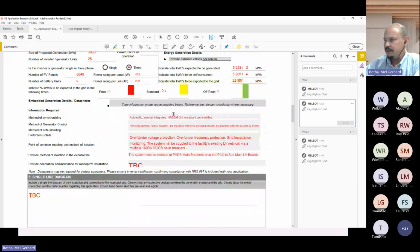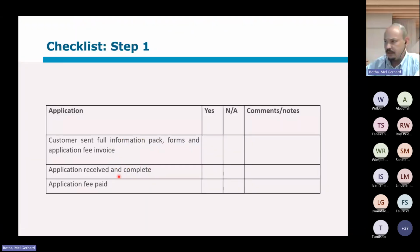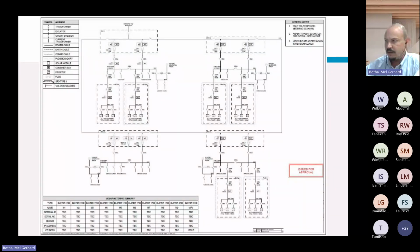For the rest, I don't think I missed anything. The single line diagram I did show yesterday. I can quickly go to it. So there's a more detailed single line diagram. This is actually part of the grid impact study report. But the bottom line is it's available.